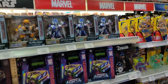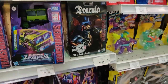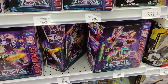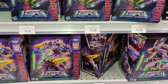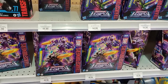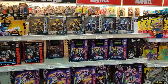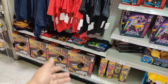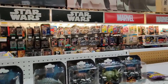And we have some metal figs here. Mostly all these bulkheads, Draculas, which will never move. $89.99 for this leader class, and that's a special edition nobody wants. Just crazy. That's Laser Optimus Prime. We do have Galvatron, and that is the extent of the Transformers section. Can you believe it, guys? This used to be this entire section plus some. Rodimus Prime down there, $139.99. My God, just crazy. All right, let's get going.